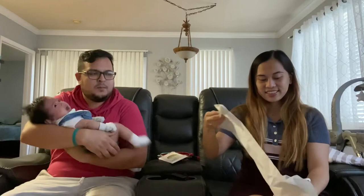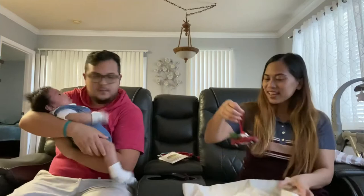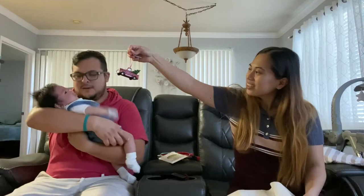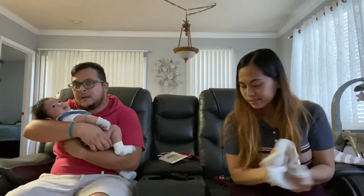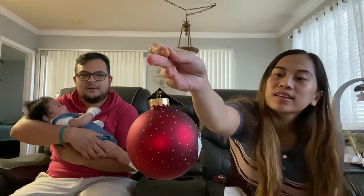The fourth bag also, these are ornaments. We put it on the paper because they wrap it up just to make sure they don't break. This is for Alessandro. Look at that. Little car with a Christmas tree. We got a big one right here. I really like that one. Turn it. There you go.